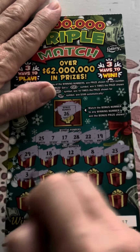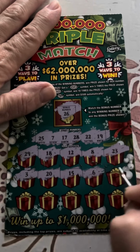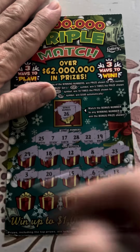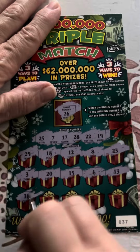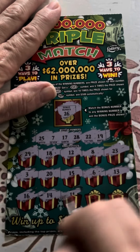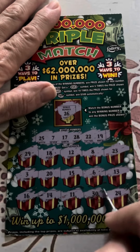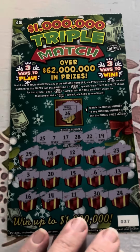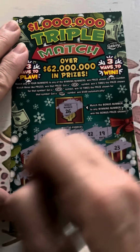3. 20. 15, 6, neighbor. 13, all of 7's neighbors come to the party. 16, neighbor. 14, 11 teen, 30, and 24, another neighbor. All right, so we didn't win any of those ways. Now we get to scratch off the amounts.